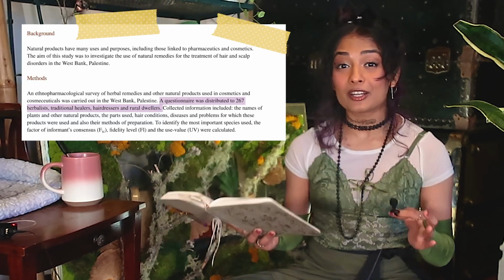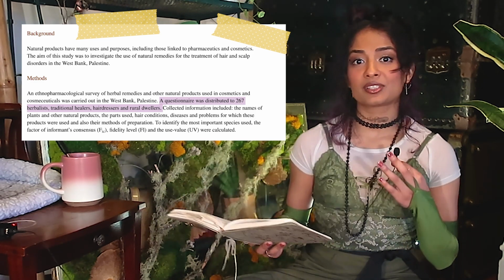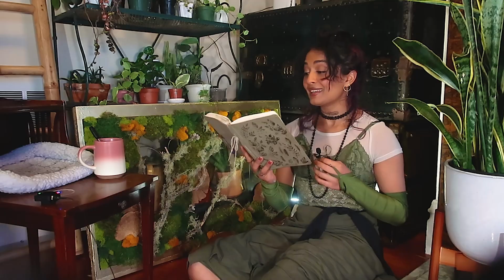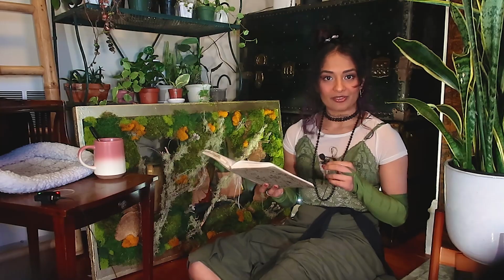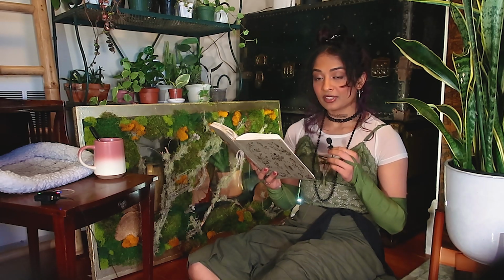And when I was going down this science research rabbit hole, I found a super cool article where researchers asked nearly 300 herbalists, traditional healers, hairdressers, and rural dwellers what they used for hair and scalp treatments, and 85 of them said that they used aloe vera. There were 20 uses for the ends of the hair, 13 for hair damage, 13 for hair loss, 6 for baldness, 14 for dandruff, 6 for alopecia, 6 to increase the color of the hair, and 7 as a hair conditioner.